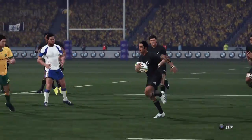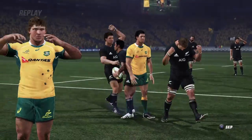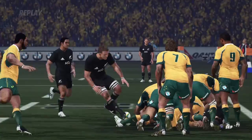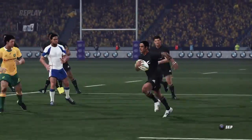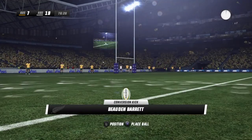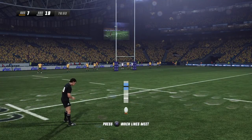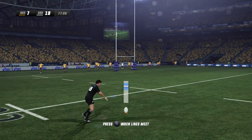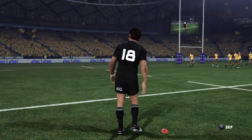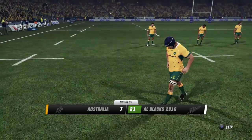Yeah, he's done very well there. Breaks away and then no one could catch him. Simply too fast. Couldn't agree more. Not much time remaining now. Bowden Barrett looking focused as he lines the kick up. The kick looks good. Successful conversion, 21-7. That's a really great kick. It was not an easy angle to work with.